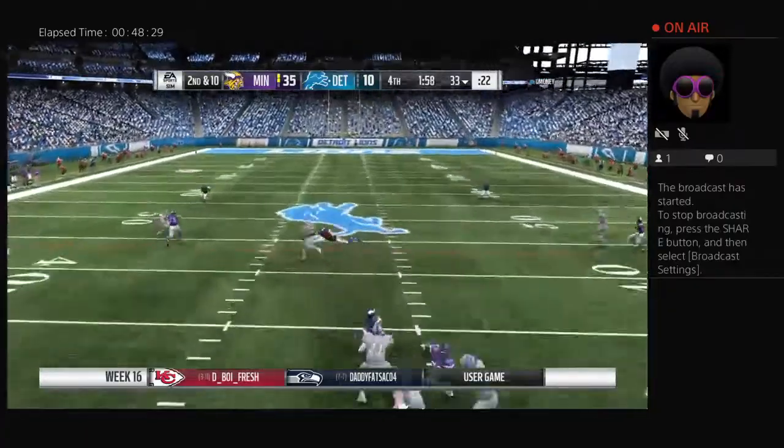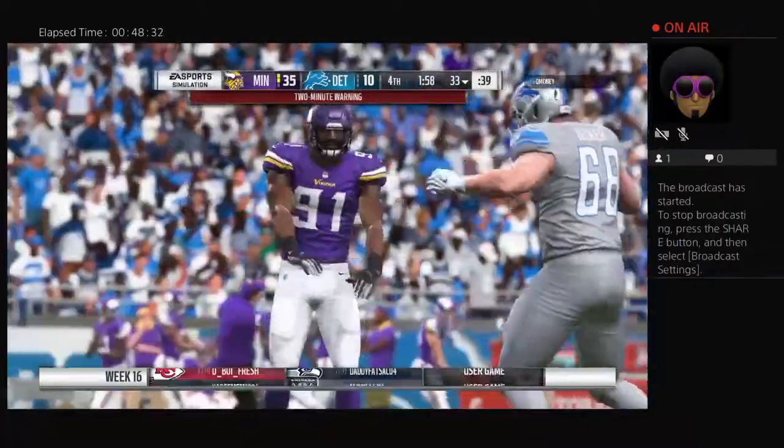On 2nd and 10, Stafford throwing over the middle, but it's incomplete.